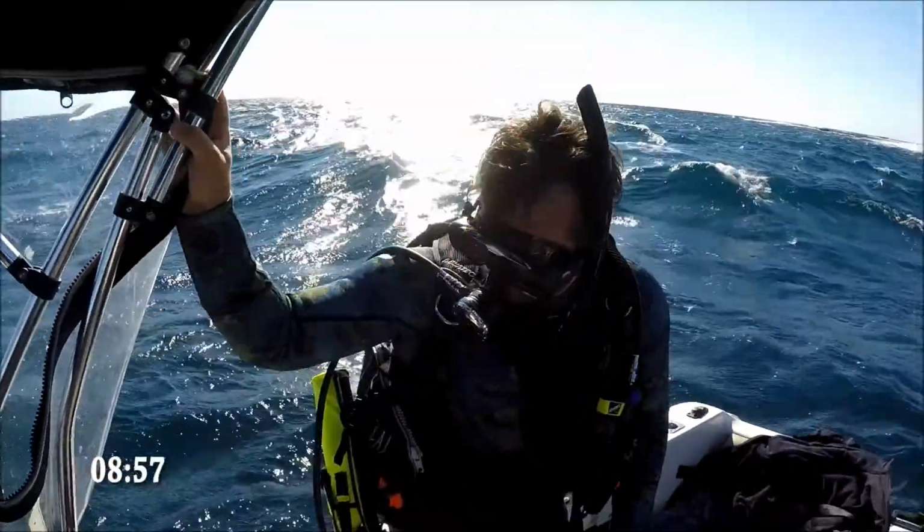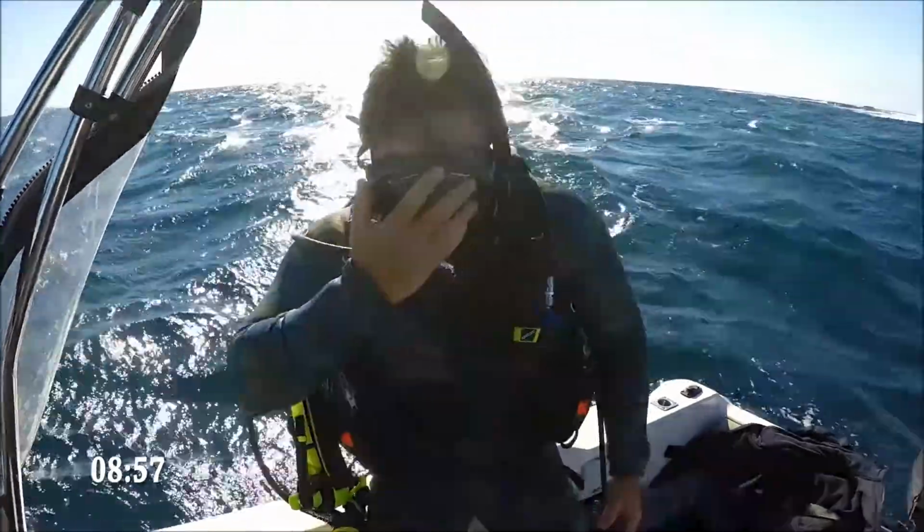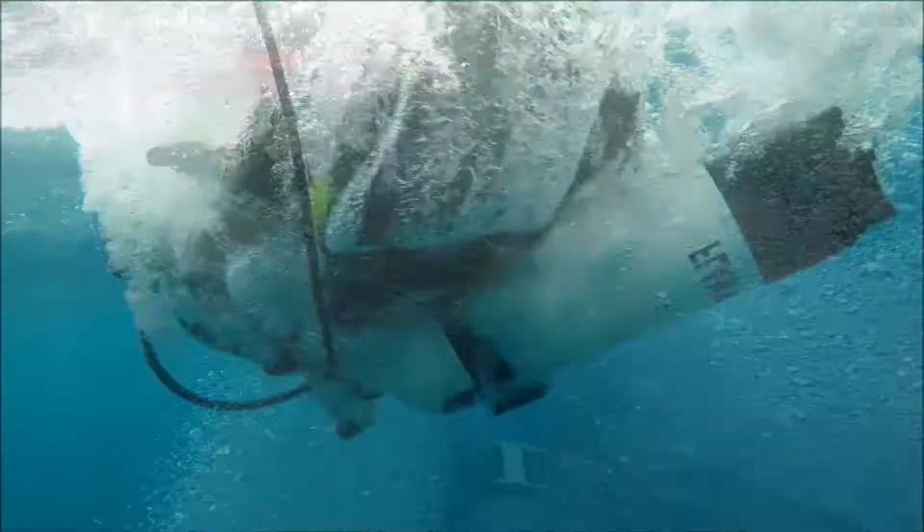Someone asked me, how do you know which diver is which when you're underwater? One of the tricks I use is to make a note of the colour of people's fins, and that way I can tell who's who, especially if you're tailing behind them.